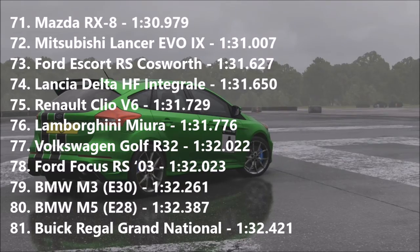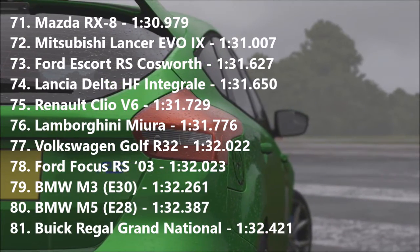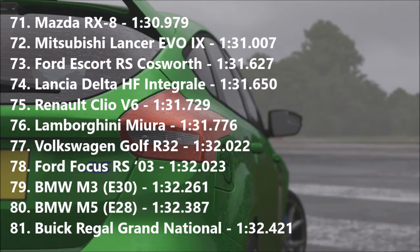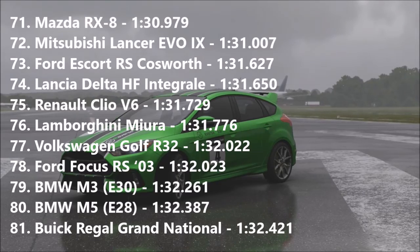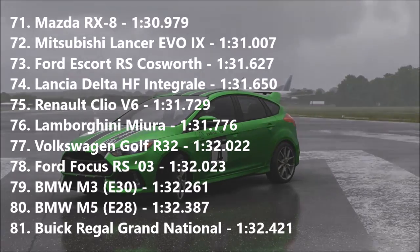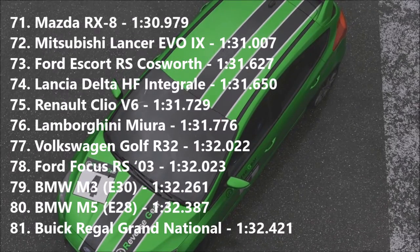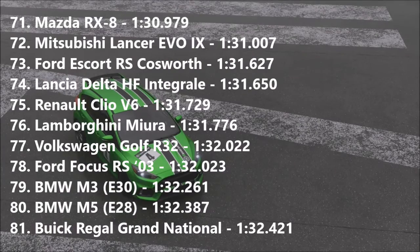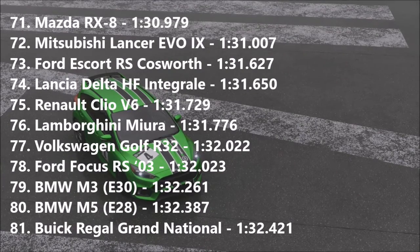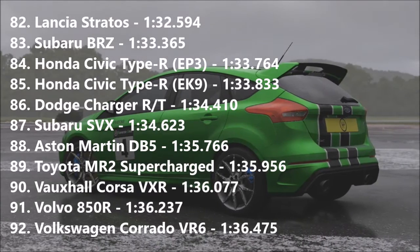The Clio V6 actually beats a Lamborghini Miura. It goes into 75th with a 131.729, beats the Miura by a little bit, beats an R32 Golf as well, which is pretty good. Speaking of the R32 Golf, the Ford Focus RS is just under a thousandth of a second in it. The Focus is in 78th with a 132.023. Does beat an E30 M3, which is pretty decent. The Focus just kind of struggled with the wet track. Also, the Escort was quicker in the wet.